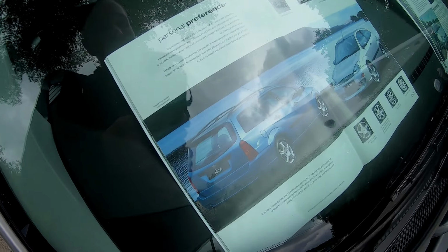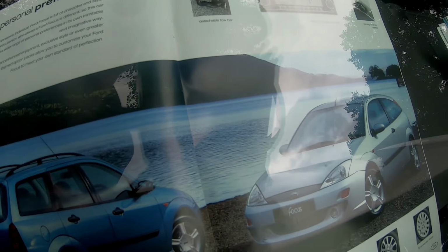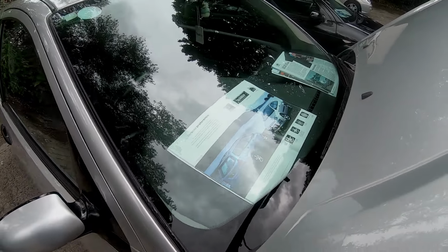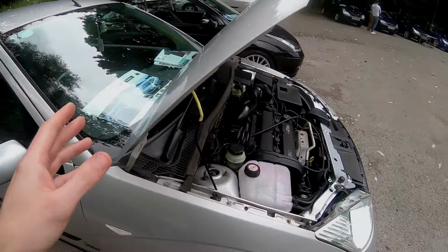And look at this, got this personal preference part of the brochure. A radio navigation system, which I very rarely see on a Mark 1. They were very poor, those navigation systems. Detachable tow bar, parking distance sensors, which many of them, again, were not fitted with. There were so many wheels that you could fit as an accessory to a Mark 1. The list was endless. Lovely car.